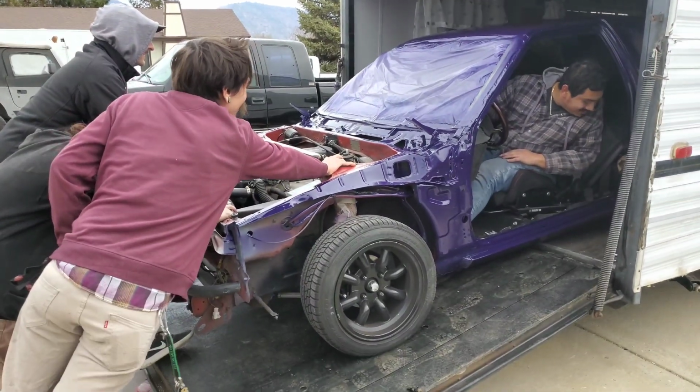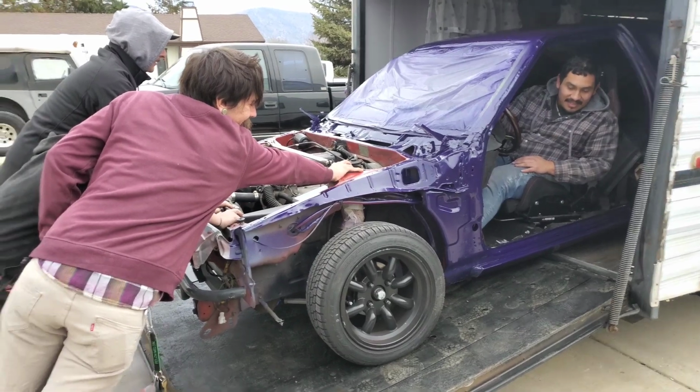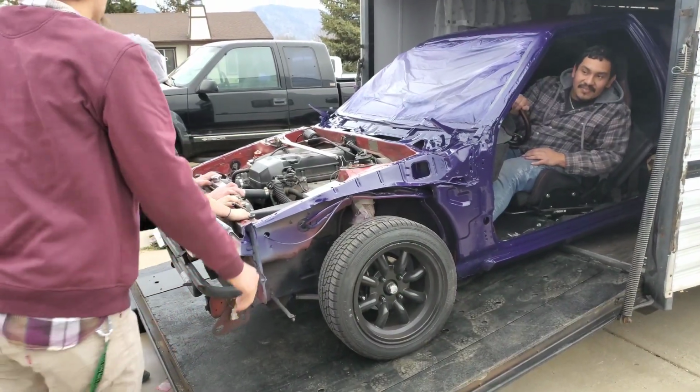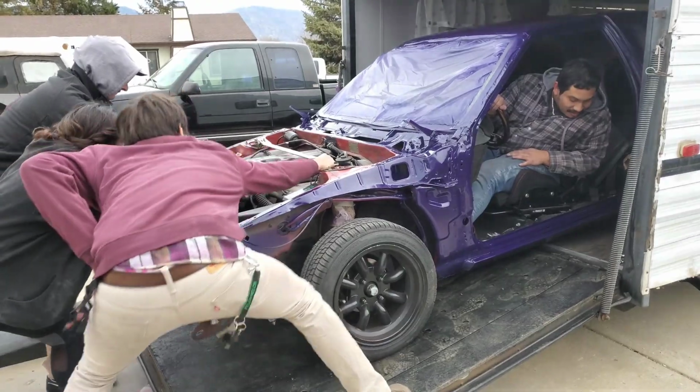Your frame rail is just kissing the ground. We got. Well. All right, come back out. Throw some boards under it. No, we'll make it. We'll make it, he says. Come back.